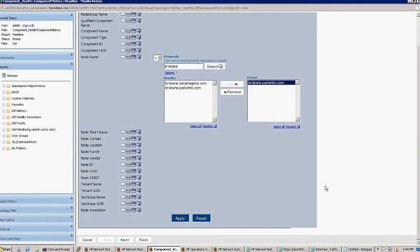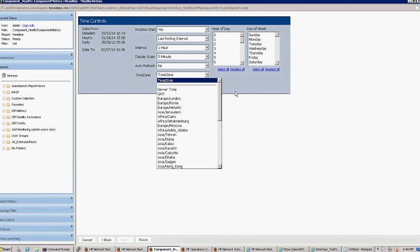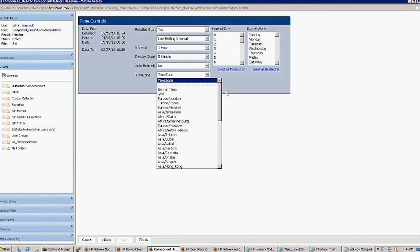One of the other things, in terms of scheduling, that I wanted to mention is that as far as scheduling, it's really, really flexible. So I can select based on whom I'm sending these reports or scheduling these reports from.